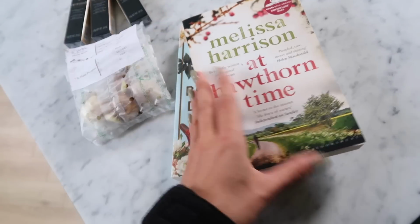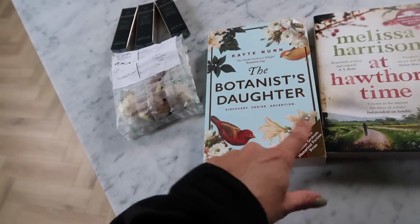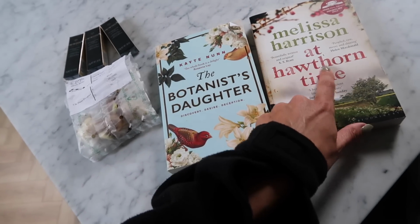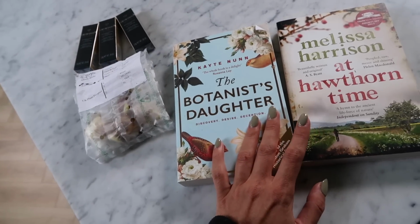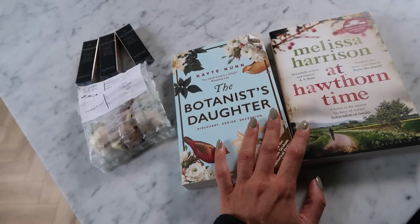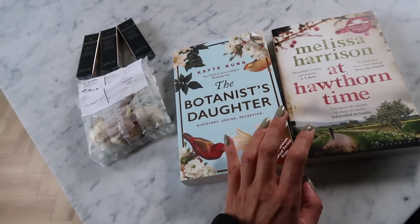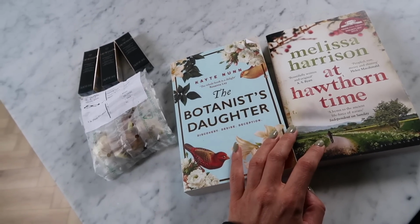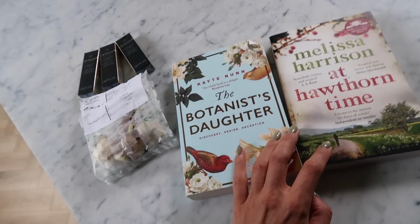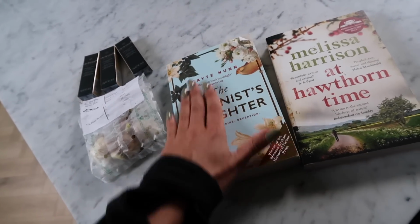I've also got 2 new books to read: The Botanist's Daughter, Discovery, Desire and Deception, and Melissa Harrison's At Hawthorn Time. Basically, I Googled because I've realised that much like my TV shows, I like to read about wonderful, lovely English stories, and so I Googled that, basically. These sounded good. I did love the cover of this. I thought it was very beautiful, but it also sounded quite lovely.